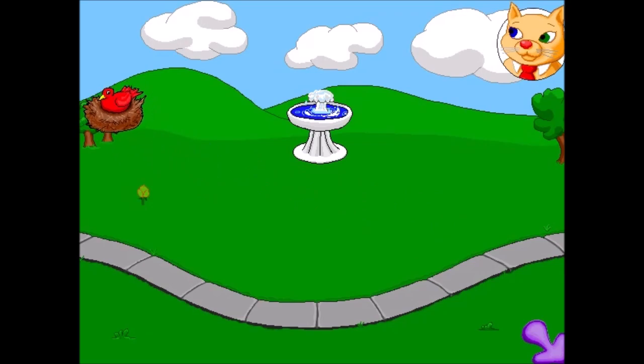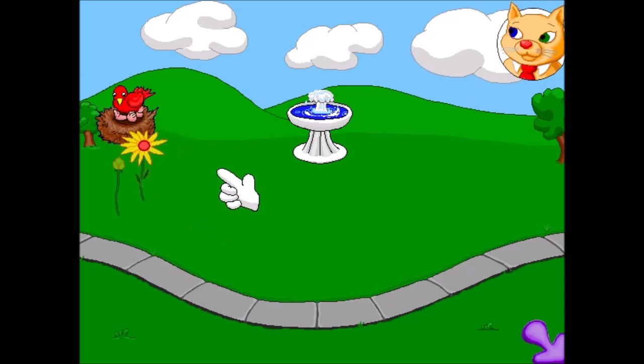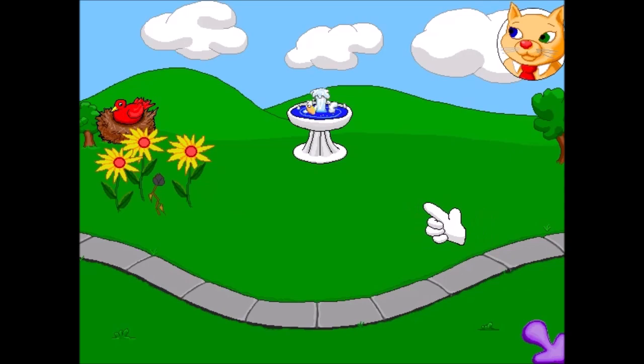When the sun is shining on a beautiful day, it's time to play in the park. Use your mouse to click on the object you want to place in the park, to move the object to different places. Bye-bye! I know I'll see you again!